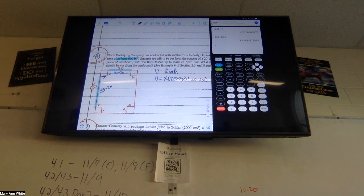And I like to put my x out front. It doesn't truly matter where you put him, it's all multiplying. So it's the commutative property, he can go anywhere. I just personally like him to go out front. x times 25 minus 2x times 20 minus 2x.